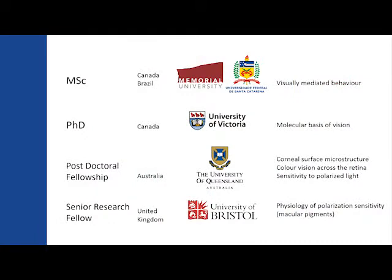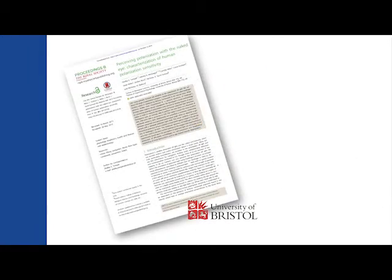So just to give you a bit of background on myself, Julian's already said I've had the privilege of working at fantastic universities around the world on various different topics, from corneal surface microstructures to vision differences in color vision across the retina to sensitivity to polarized light. And my recent research into perception of polarized light by humans has led to an entirely new way of assessing macular pigments using new technology.